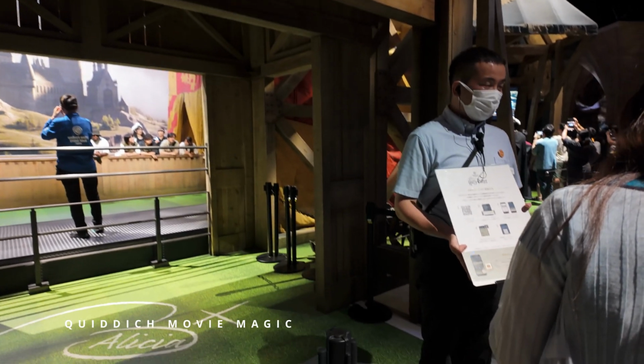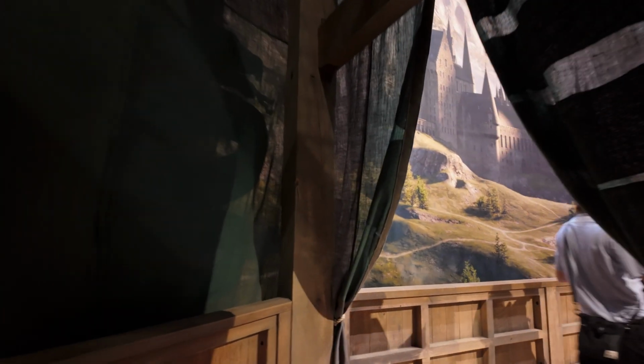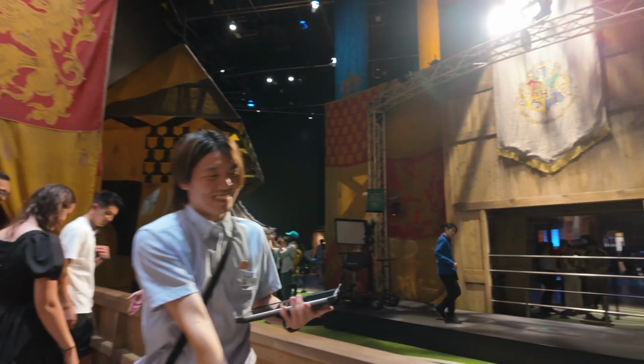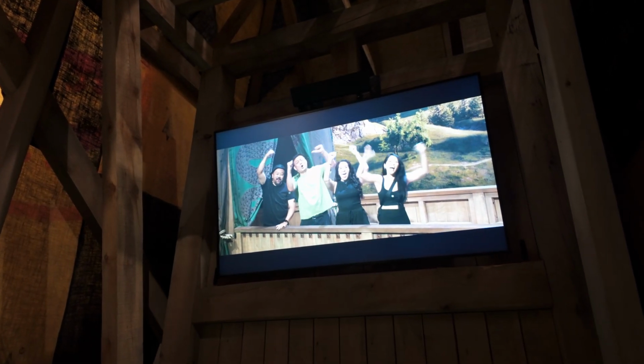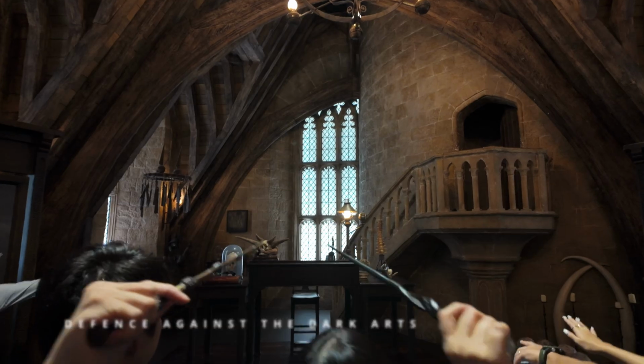Next, you'll get to see how movie magic brings Quidditch to life and even act in it yourself. Get split up into Gryffindor or Slytherin and then give it your all. At the end, I'll show you how they stitch up the scenes to make it blend seamlessly in the movie. How would you rate our acting? Yeah, actually, maybe don't.